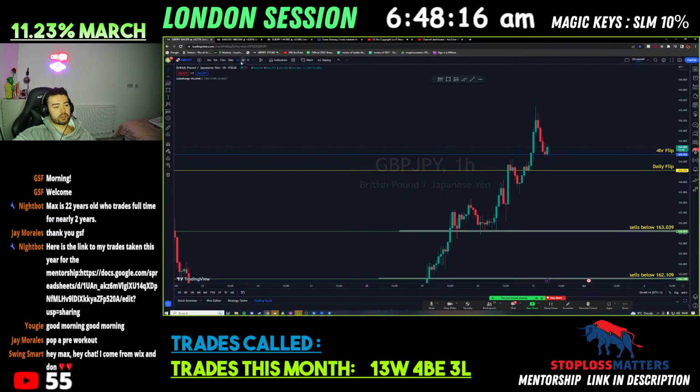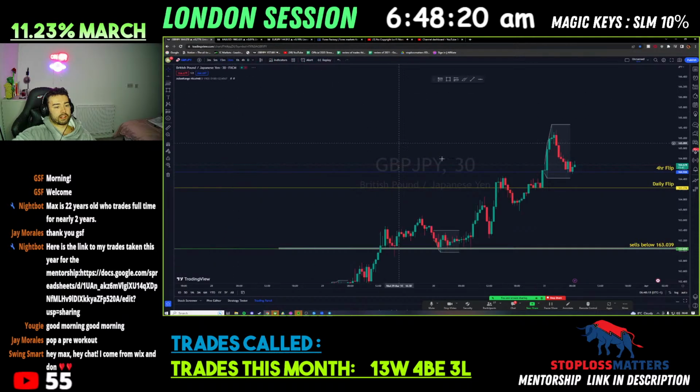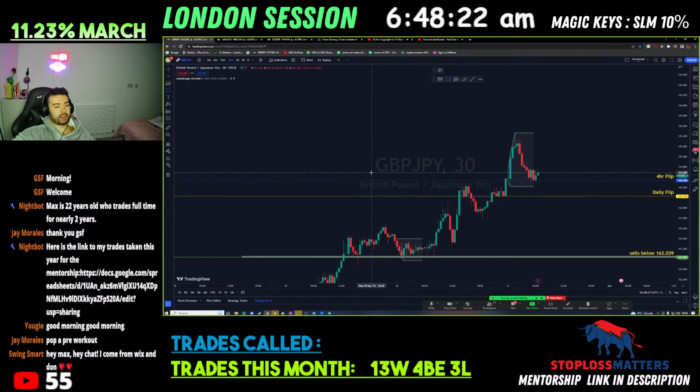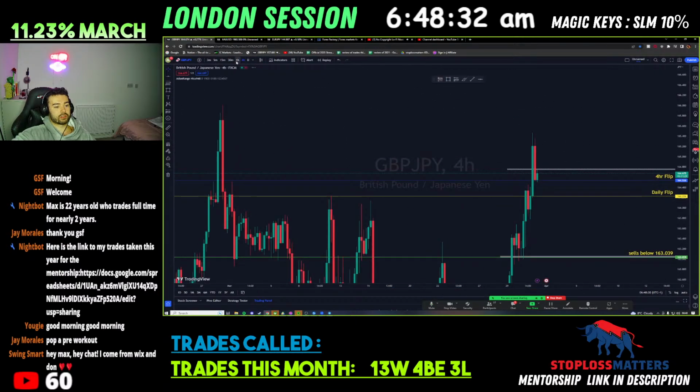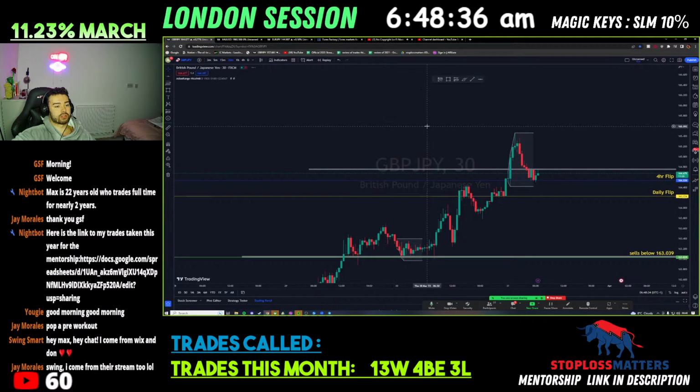how does the hourly look there? Yeah, it's alright, but it's not the cleanest, especially in the 15. Obviously, we have a little bit of resistance here right now, 164.750. Potentially a nice strong 30-minute closure there. It'd be great for us to continue. Obviously, there is news, which is a little bit on the annoying side, so I'm gonna have to wait for this news to come out.